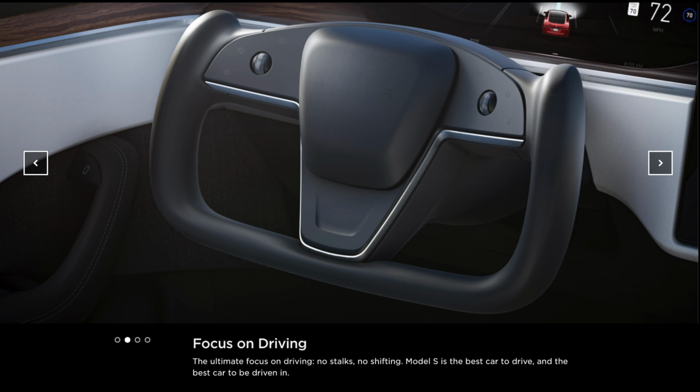And what are your thoughts on this steering wheel? I mean, if you drive your car at the moment with your hands at 10 and 2, obviously you won't be able to do that with this, because the steering wheel literally isn't there.